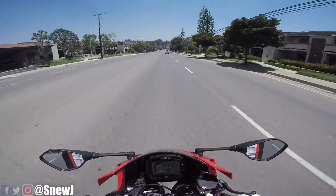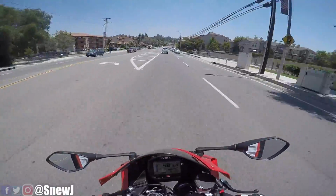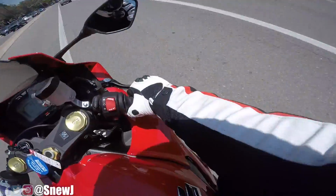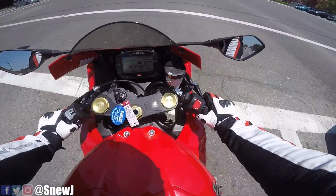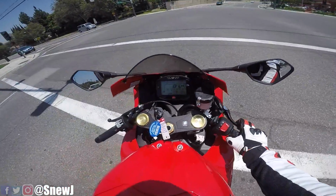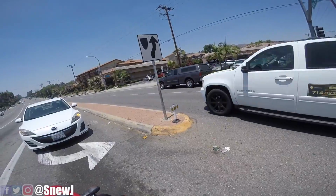Oh, and the power. It's super, super light. Lighter than I expected it to be. Pops into neutral so easily. The brakes are absolutely phenomenal. Come on, you got Brembo brakes on this. Always gotta check behind me so someone doesn't hit me.